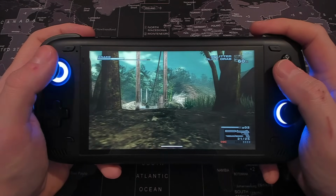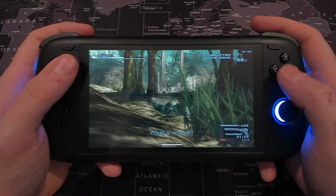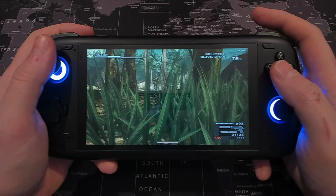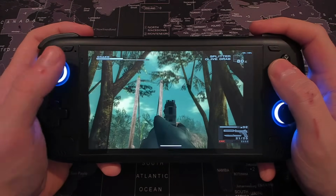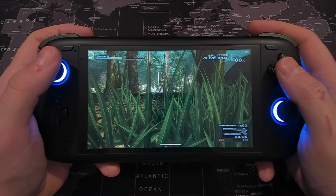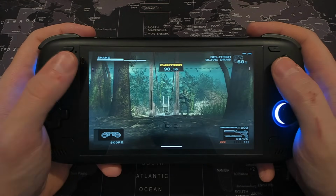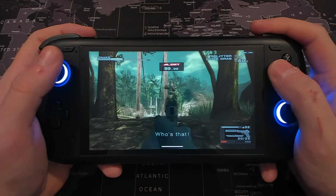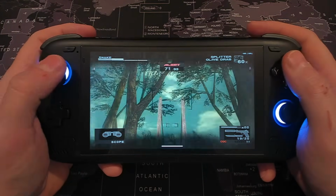Now we're on to Metal Gear Solid 3. I actually wanted to show more of this game, but the video runtime was just kicking up. And see, this game runs at 30 frames per second, but it's got more detail and things going on in it, so it was also a difficult game to run. And it ran fairly well on the Odin. I didn't play it enough to say you can play all of this, so I'm not completely certain about that, but it runs fantastically on here.